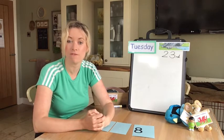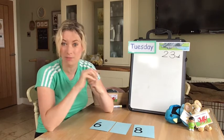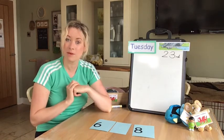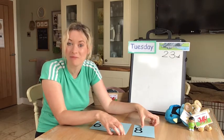Now there are going to be some numbers that come up with missing numbers for you to work out. So you can pause the video if you need to. And if you really wanted to, you could get your whiteboard and have a go at writing down that missing number. So have a go at the missing numbers now. And then when we finish those, we'll have a look at how we're going to do our obstacle course.